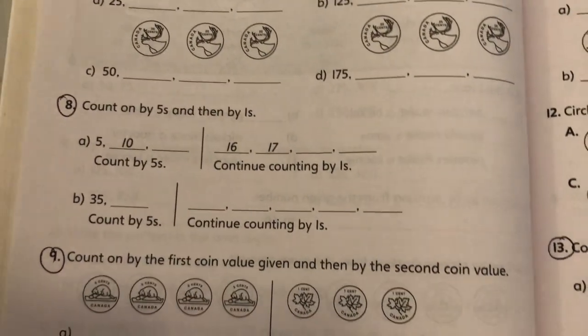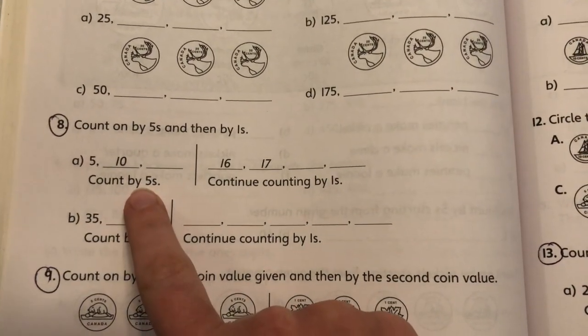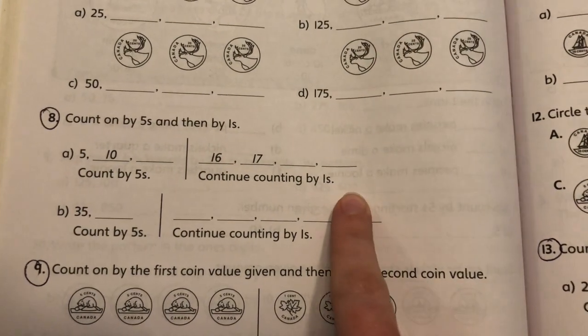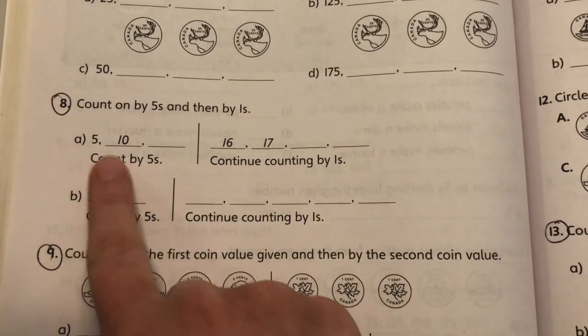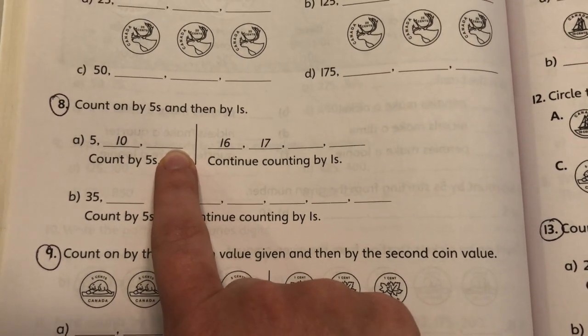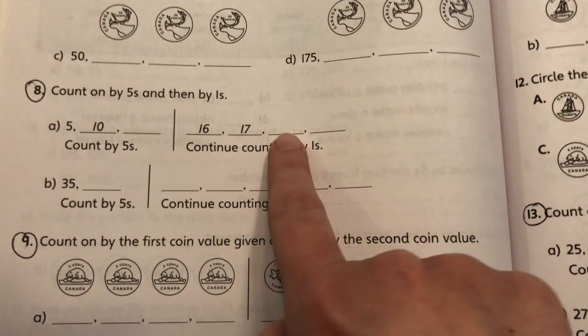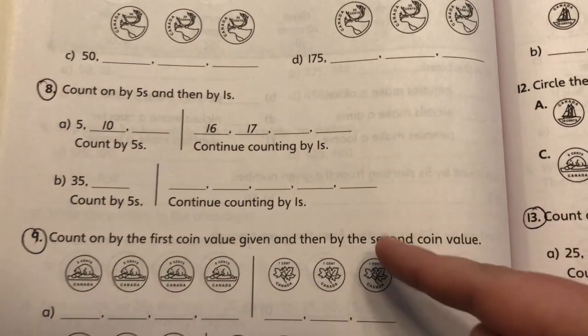In number 8, it starts getting tricky. They're not just going to let you count by one thing. So you're going to start by counting by 5s, and then you're going to count by 1s. So 5, 10, I'm not going to give the answer, but you're all screaming it, I hope. And then count by 1, 16, 17. You're just counting there by 1s, right?